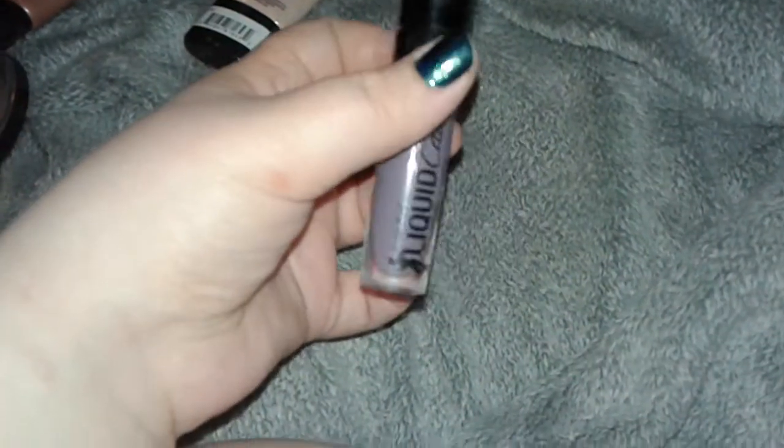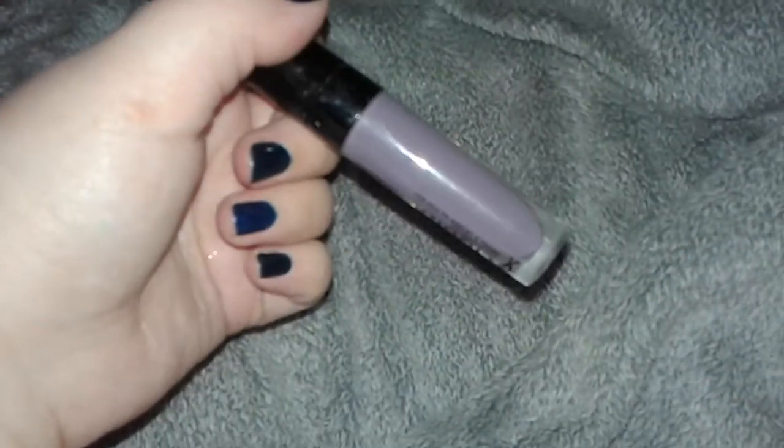This Wet n Wild liquid catsuit lipstick in, which one was this? Lavender Crown. This is just an ugly gray purple. I don't know who this looks good on, because this is a really ugly color, and that's why I don't like it.